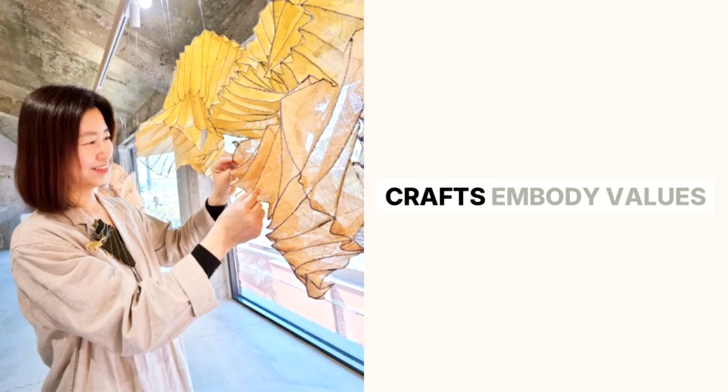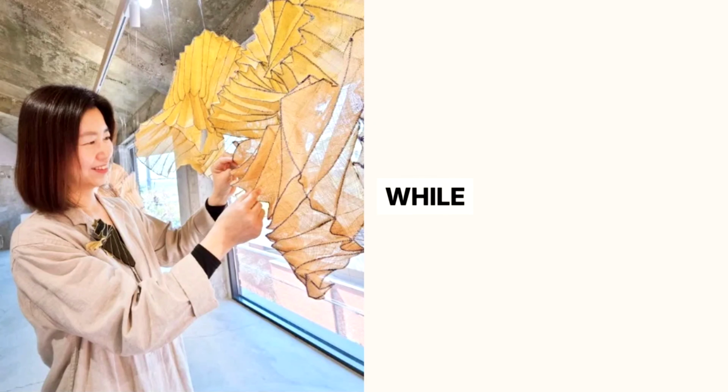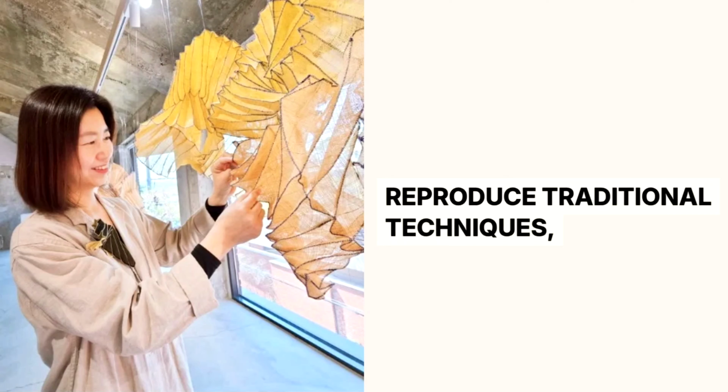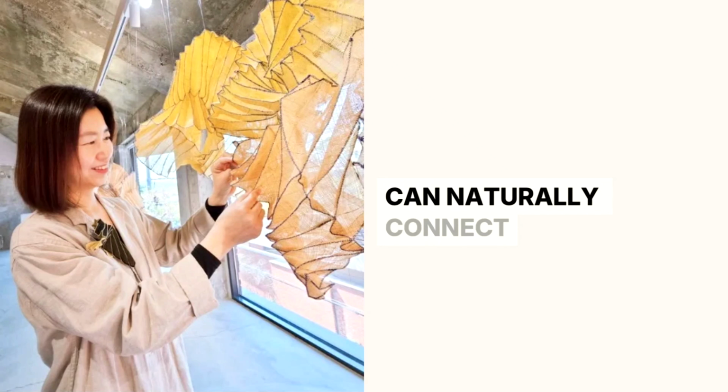Traditional Korean textile crafts embody values such as simplicity, respect for materials, and the accumulation of time through handcraft. While preserving these essential qualities, I expand them into contemporary forms, including installation art, lighting objects, and wearable sculptures. My goal is not to reproduce traditional techniques, but to create a contemporary artistic language through which people today can naturally connect with the values embedded in tradition.